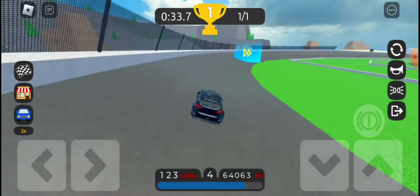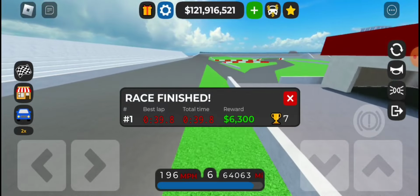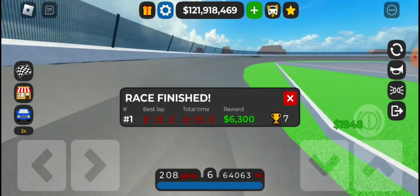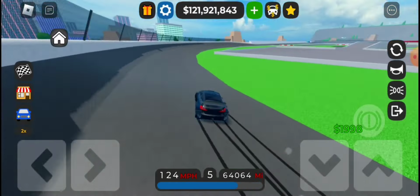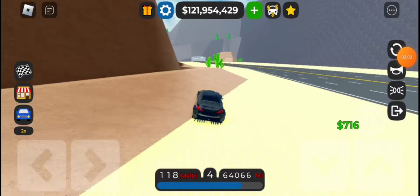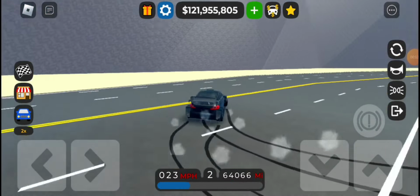More power along the straight. Here we go. 39.8. Really good time for a Class 2 car, especially one that's supposed to be designed for rallying. That's all from the Fiesta.